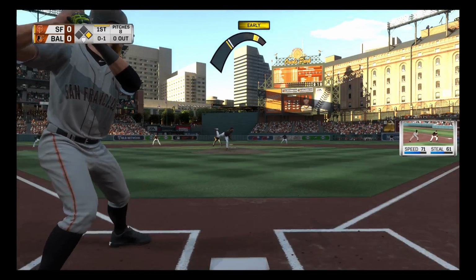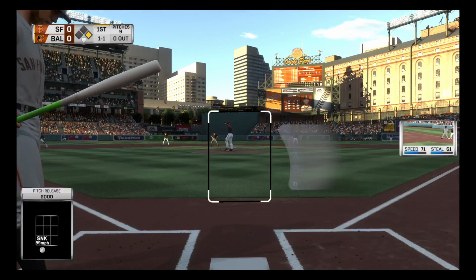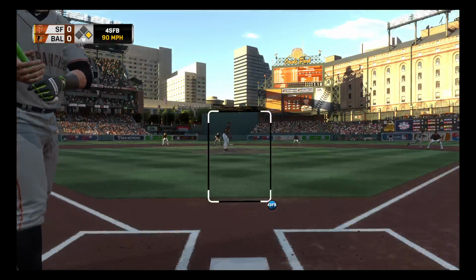Ready with the 0-1 pitch. Wouldn't bite on a good sinker that time that missed. And there are our umpires for this one. Working balls and strikes will be Mr. Darryl Parker.